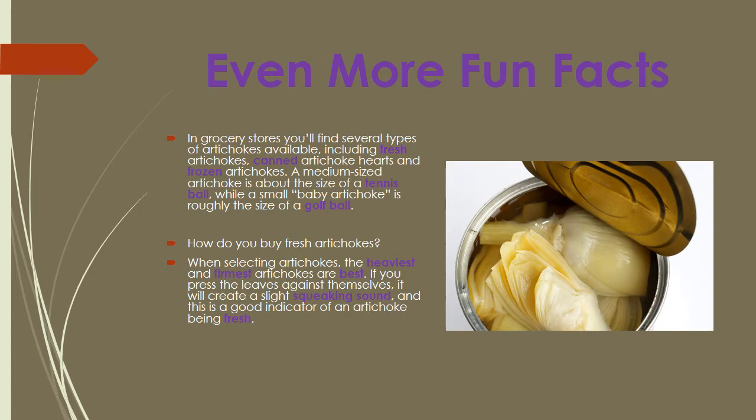All right, even more fun facts. In grocery stores, you'll find several types of artichokes available, including fresh artichokes, canned artichoke hearts, and frozen artichokes. A medium-sized artichoke is about the size of a tennis ball, while a small baby artichoke is roughly the size of a golf ball. Now, a lot of us may have this question: how do you buy fresh artichokes?